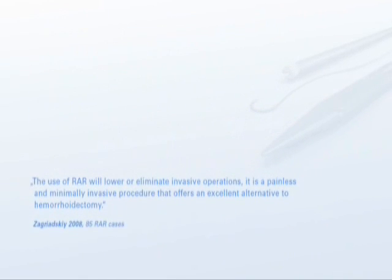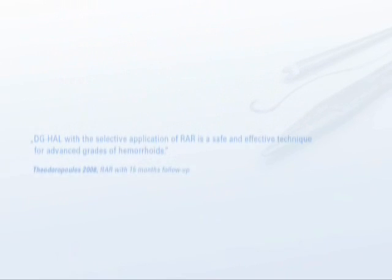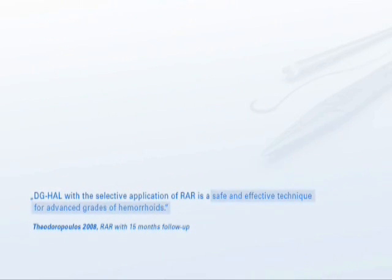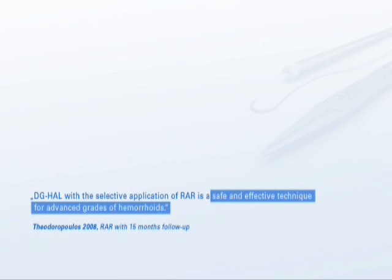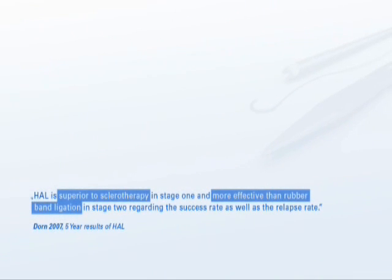The use of RAR will lower or eliminate invasive operations. It is a painless and minimally invasive procedure that offers an excellent alternative to a hemorrhoidectomy. DG-HAL with the selective application of RAR is a safe and effective technique for advanced grade hemorrhoids. HAL is superior to sclerotherapy in stage 1 and more effective than rubber band ligation in stage 2, regarding the success rate as well as the relapse rate.